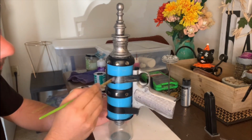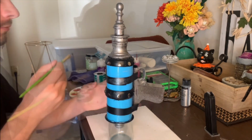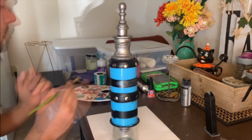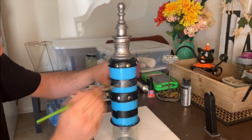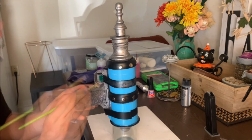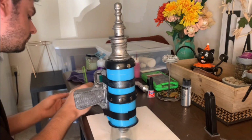It wasn't flush on that top one exactly, but I wasn't too worried about it because I was like, you know what? A little weathering to this, it's going to look okay. I'm not going to mind. That bottom one, though, I seen it was really, really not connected evenly, which I noticed here in a minute.